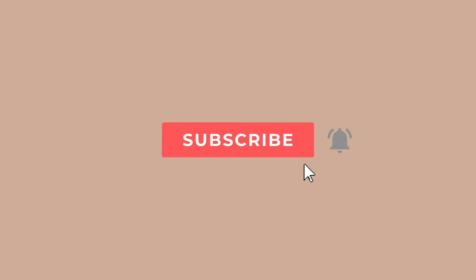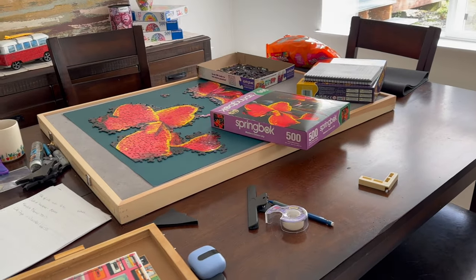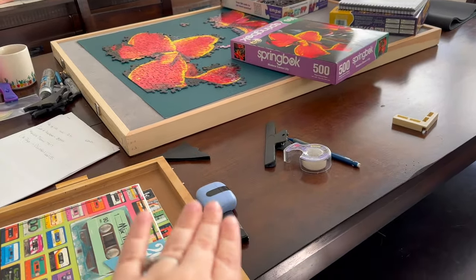Of course, we'll probably do some puzzling. I will show you what my puzzle table is looking like right now. It's really messy. Let's just see what that looks like. So this is the state of my puzzle table at the moment. Just like a lot of random things.